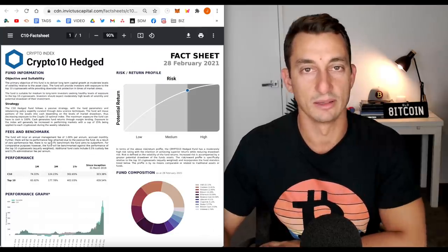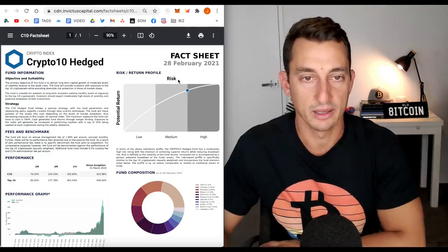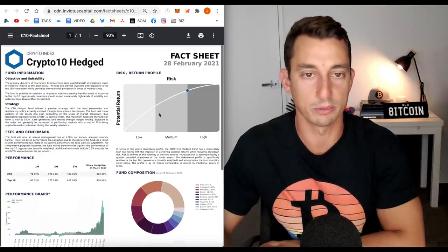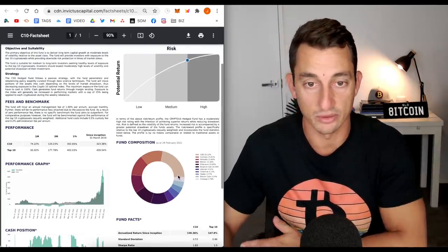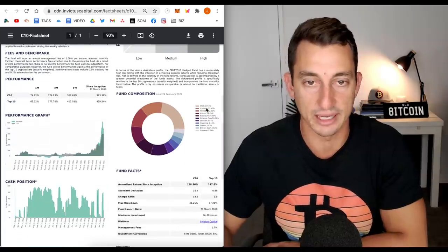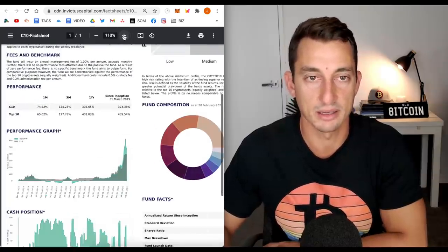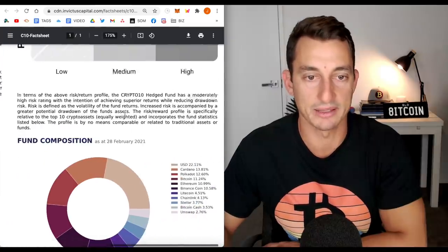This is an updated look at the Crypto 10 Hedge, 28th of February. It just gives you a bit of an overview, a risk profile, and fund composition as of 28th of February. In another month, we'll have that quarterly report come out. As you can see here, we've got USD at 22%. We had a bit of a fall at the end of the month, so this must have been a sort of rebalance at that point.